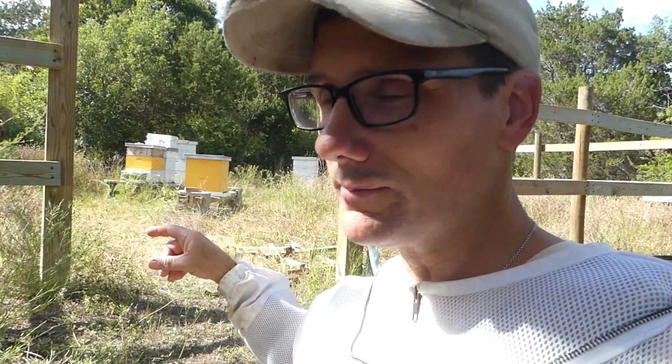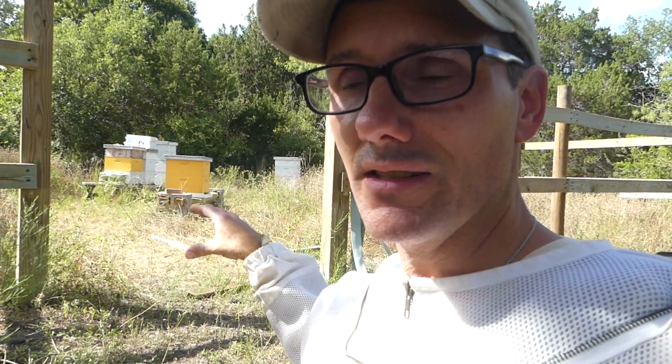This week we're going to go in and see what the condition of the hives is, and see if they need any more boxes. If they do, I'll have to come back out tomorrow and put boxes on, but I'm not prepared for that this evening. It's a little late in the day, and we're just going to do the inspection now. If we do need to add boxes or anything, we'll take care of that tomorrow.